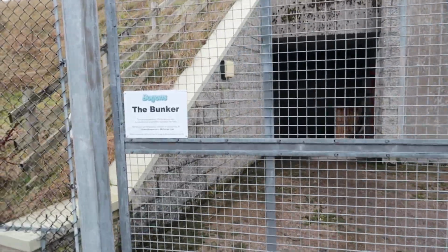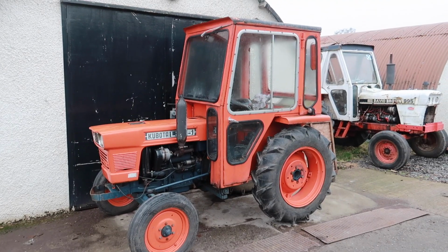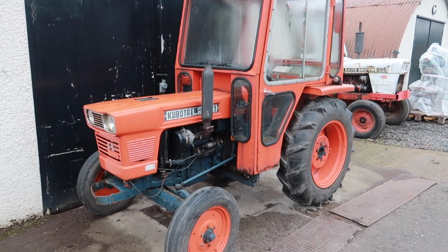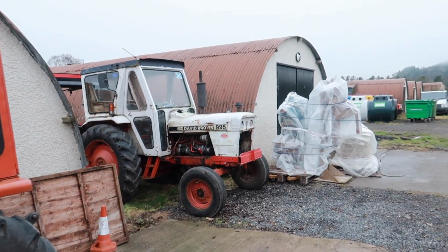So we've got this bit here, which is a Cold War bunker. Don't think we can get in there, but there it is there. Massive big bunker. Do these wee tractors remind you of the cows from Cars? Look, there's a wee baby, what is that? There's a wee baby one, and here's the mummy one.